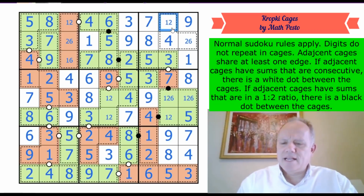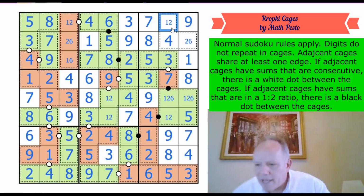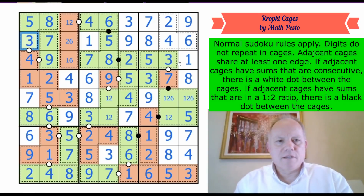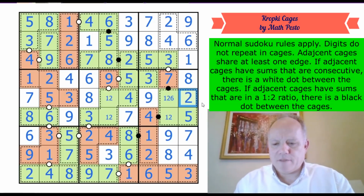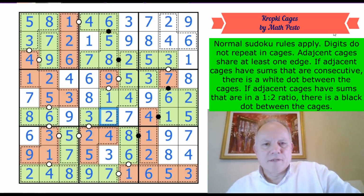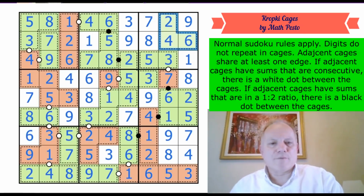That is, I mean, literally, I'm going to stand up and clap. That is epic. I cannot believe that that cage has been used for both negative constraints once each and is necessary to complete the puzzle. What a brilliant finish. That is one of the best finishes ever to a puzzle. I love it. I love it. That's deep genius. Well done, Math Pesto. And that really is a worthwhile puzzle.